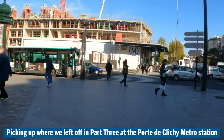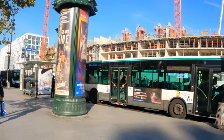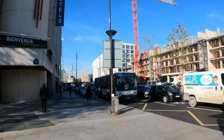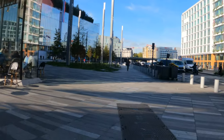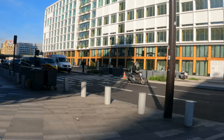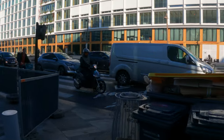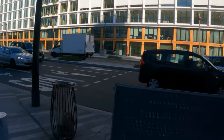Since I want to turn down this way, in fact, I'm just gonna stay on the sidewalk here for the moment. Looks like this is a cycle track that's under construction right now.